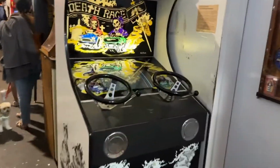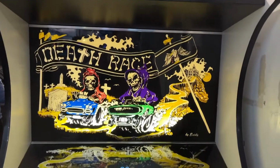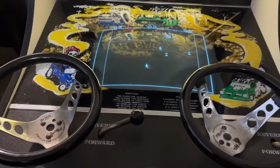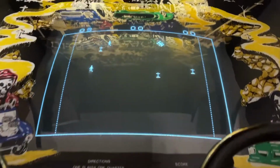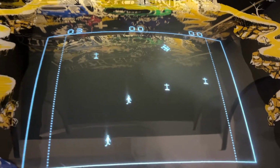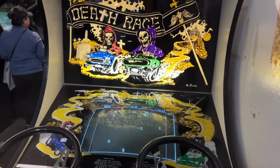Talk about the idea of this game. This is a takeoff of the movie from, I think, 1976 with David Carradine, where you actually have to hit the people, and every time you hit a person, a crucifix shows up, and you get points for backing up and hitting the people. It's kind of a wild game, but we used to always play it back in Brooklyn.